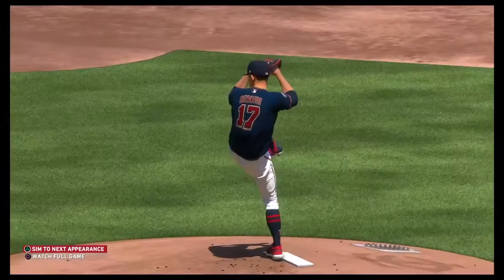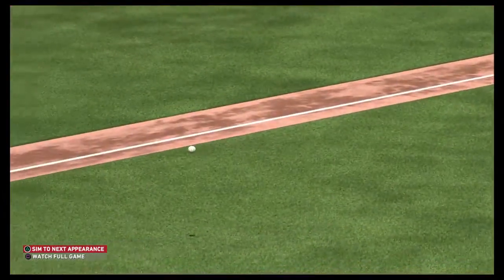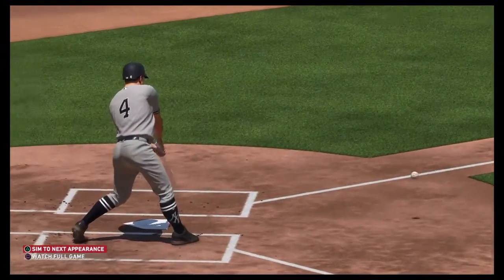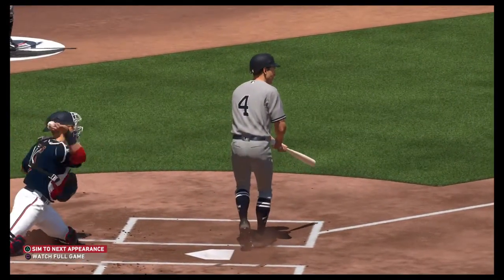Well, their chances of pushing across a run took a pretty good hit after that strikeout. It's so much tougher to score a guy from third with 2 outs instead of 1. Basically, you need a hit or you need to get lucky with a wild pitch or a passed ball.